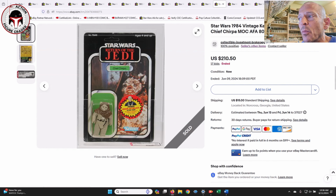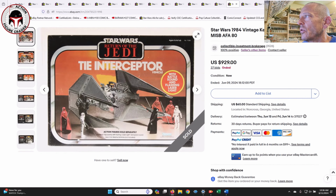So again, another item where I don't think you're really overpaying by buying this, where the label doesn't note that the blister is yellow. That's a pretty decent price. The Interceptor, TIE Interceptor mint and sealed box, AFA 80, that sold for $929, about right, if not even slightly low. That's not a bad deal. Tough to find that one in high grade, still factory sealed.